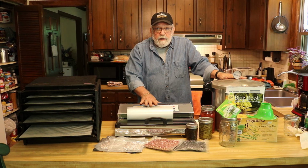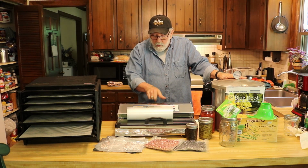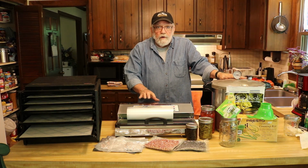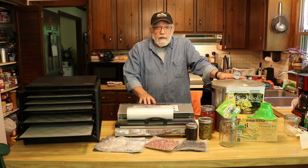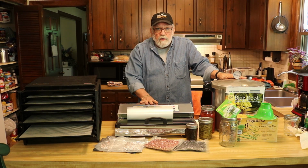We've used this thing for beans and rice and meats, all kinds of stuff. Very, very handy. This particular model is the Weston 2300. It was pretty expensive. It's almost industrial grade, and it was about $400. But it was well worth the investment.